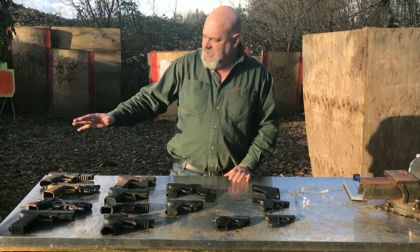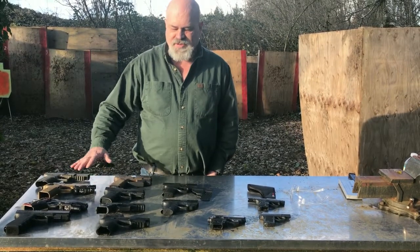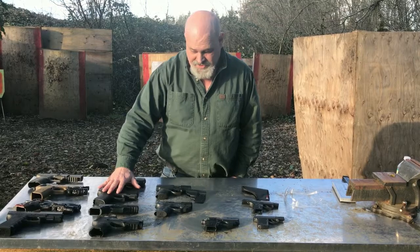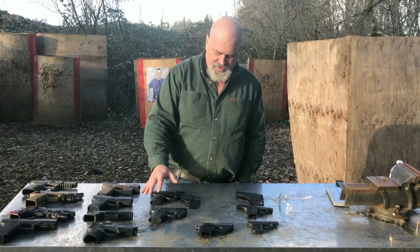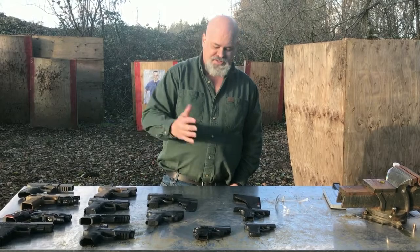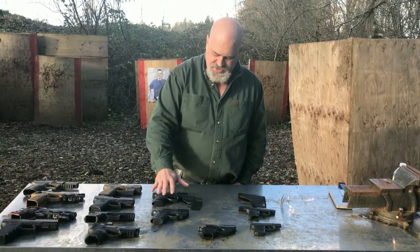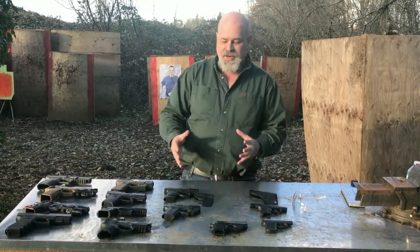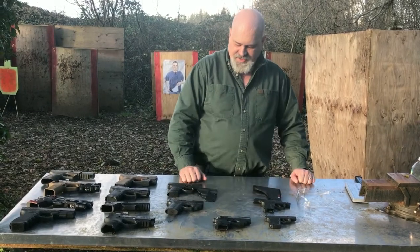The full-size guns are your duty guns that, along with the compacts to a degree, soldiers and police will carry. And you can barely conceal these. I know some people that conceal full-size ones regularly. With the growth of concealed carry, with millions upon millions of concealed carry holders, the subcompact and really the pocket pistols have gotten more popular. Today I'm going to talk about the pocket pistols with a little bit on the subcompact here.